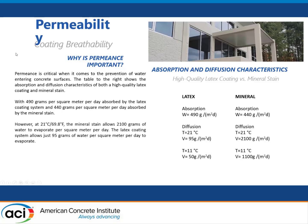Anyways, so diffusion. When you look at diffusion here at 21 degrees, that's what the T equals is, 21 degrees Celsius. Unfortunately, that's up here in Canadian terms. I believe that's like 70, 75 in Fahrenheit. Pardon me if I'm wrong, though. But at 21 degrees, a latex only diffuses 95 grams of moisture per meter squared per day, whereas mineral-based stain, 2,100 grams. Very significant difference, right? If that moisture has nowhere to go, guess what? It's blowing out through that latex coating. That's why you see peeling and cracking happen all the time.